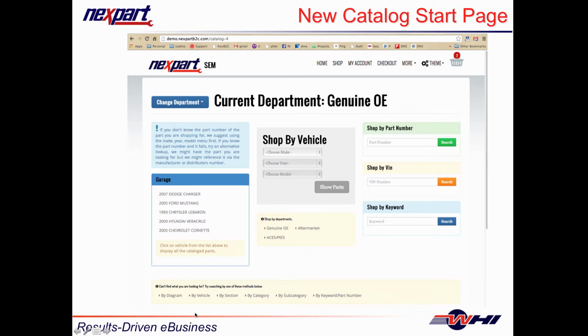All right, now if you look carefully down here, you notice there's an additional 5 links here. You can search by diagram, which you will see in a minute when we go to the live demo. The diagram search basically is, instead of looking at text links for the category and the subcategory and the section and all that, you actually do it through the diagram. It's very cool, very touch friendly. Okay, you could do a vehicle search where you'll actually see the car make icon. Again, we'll get to it in a minute. And you can search by section, category, or subcategory.